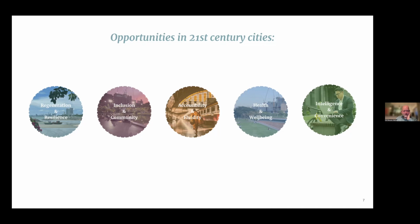And then finally, intelligence and convenience. You could say that this is the discourse of the smart city. And I put it last because for me, smart city is really a means to solve all these other issues. It's not a goal in itself. There's a lot of discourse around how cities become smarter, and then through that smartness, they solve everything for us.